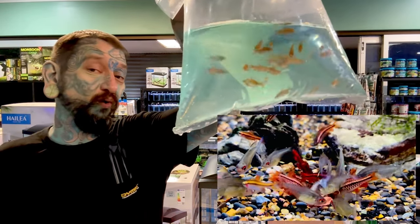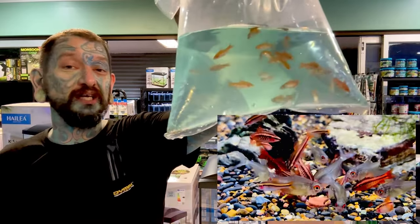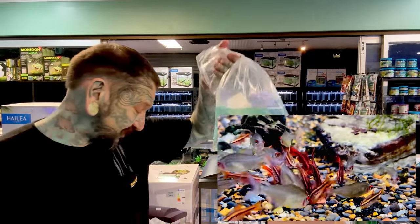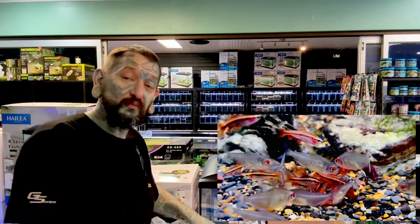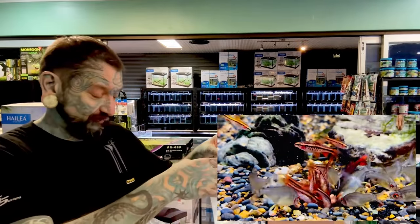We have more cherry barbs. Red, lovely, super peaceful. These are an awesome, awesome display fish in a community tank. They only get redder with age, so the males go bright red, the females go the lovely coppery red color.